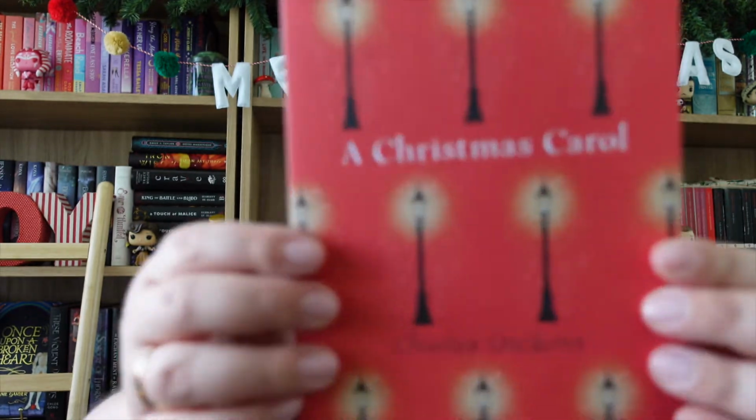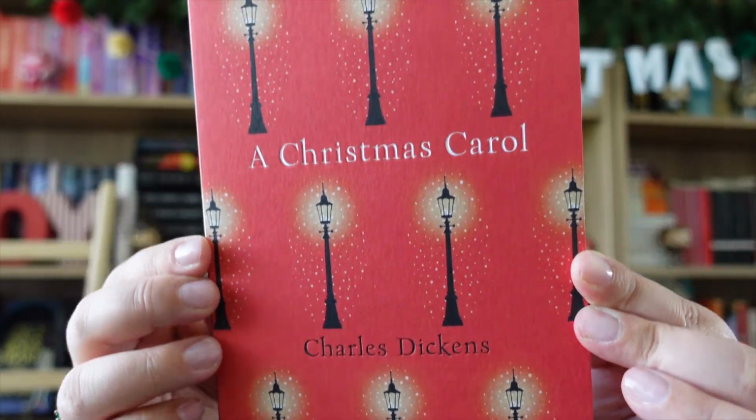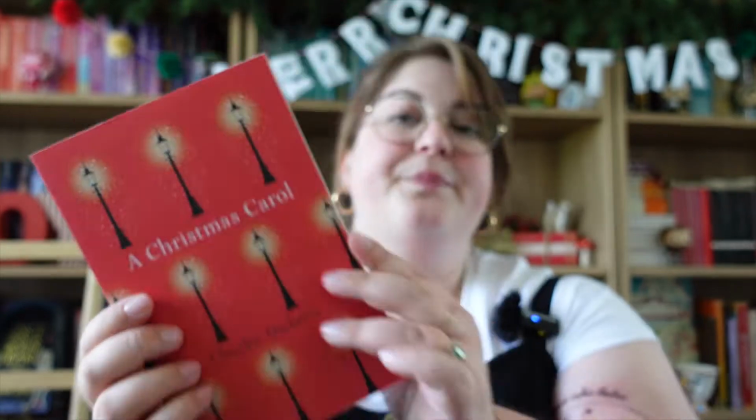I do love A Christmas Carol. I like most renditions of it. The only one I haven't liked is the new one called Spirited, which is kind of like a representation of the Christmas Carol. Just was not for me. But I do love the Muppets version. I watch it every year. So this is a short little guy. This was only $10. It's part of the Williams Collins collection. It's got these beautiful lampposts on it, which I think is just beautiful for the season.